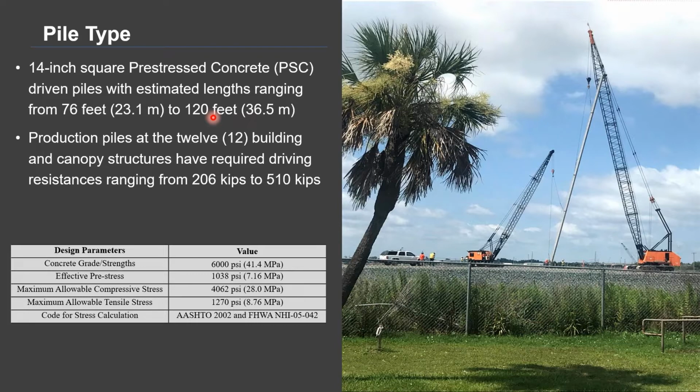And this qualified them to be the longest ever driven piles for the 14-inch size installed in this low country area. And some of the relevant pile properties that were provided to us are shown in that table. So for example, the concrete strength was around 6,000 psi. The effective pre-stress was 1 ksi, and using those values, the allowable driving stresses were about 4 ksi for compressive stress, and the allowable tensile stress was around 1.2 ksi.